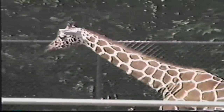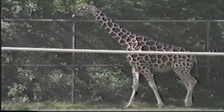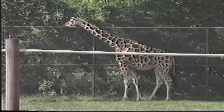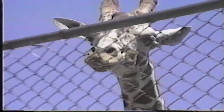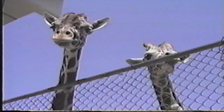Giraffes have no natural enemies in the wild. That's understandable, since one well-placed kick from those long legs can tear a predator's head right off. These graceful creatures roam the Serengeti in Africa, but fortunately for us, seem just as content in a well-cared-for, man-made environment.